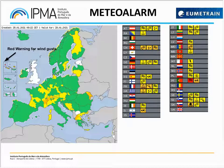So this is the Meteoalarm information for today. There are some areas of concern, mainly yellow with some orange patches. They are mainly for winds and also some floods and some related snow events. And there is a red warning for a group of little islands in the middle of the Atlantic. So the western islands of Azores have red warnings for winds, and we will see later why.